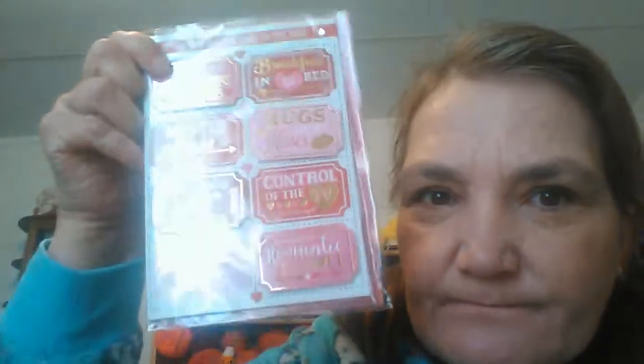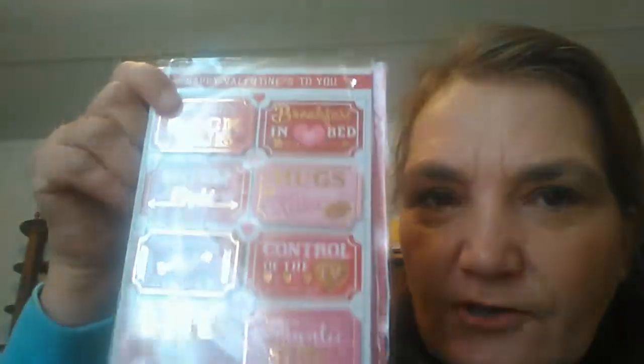In the Valentine section, I got this kitchen towel. I don't have any kitchen towels in Valentine theme, so it's cute. Hearts. I got Valentine's Day cards for the daughter. I like these cards. These are their handmade or almost handmade looking cards. Really like them. One for the husband. Those little coupons. I think they're cute.